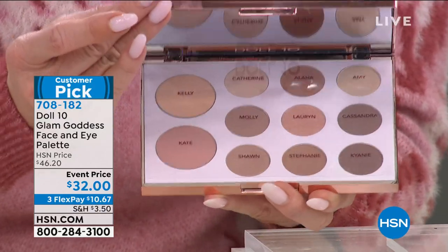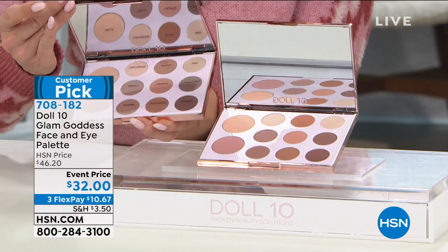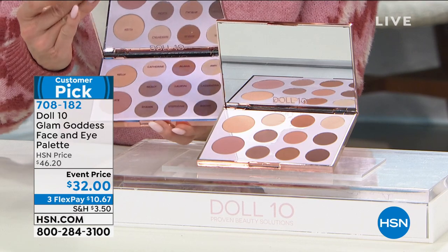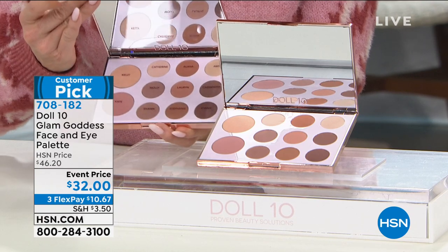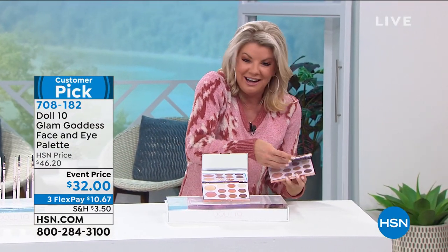We don't repeat them. HSN price was $46.20. Again, what would many of us pay for a great quality blush on its own? It's $32. And with FlexPay, it's under $11 to get this magical goddess, and you are a glam goddess, especially with this palette, to get it at home.